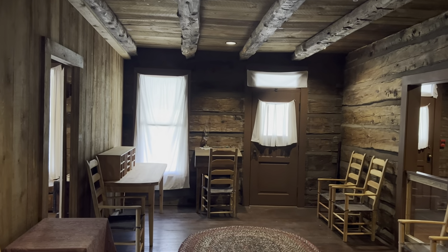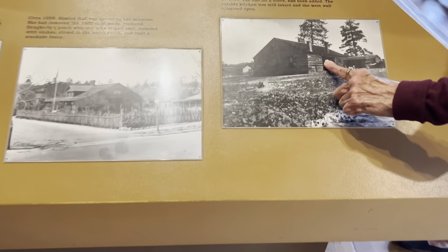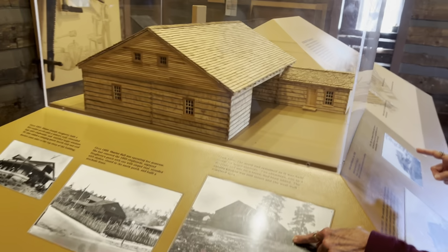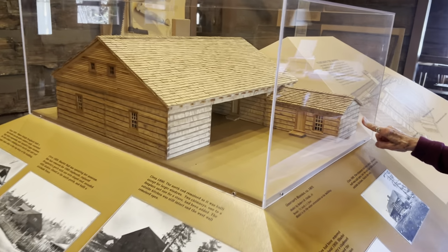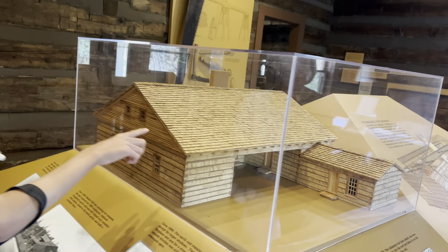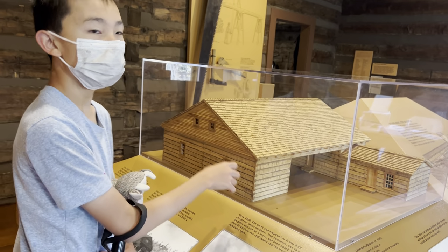This room wasn't always a room. It used to be the stable. The stable was right in there. Used to be a kitchen right here, and it's not here anymore. It's gone. This is a model of the original.